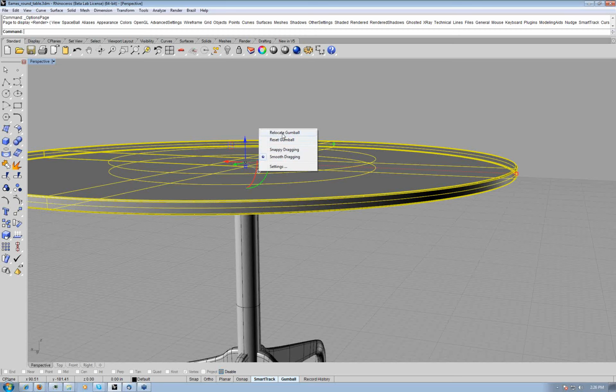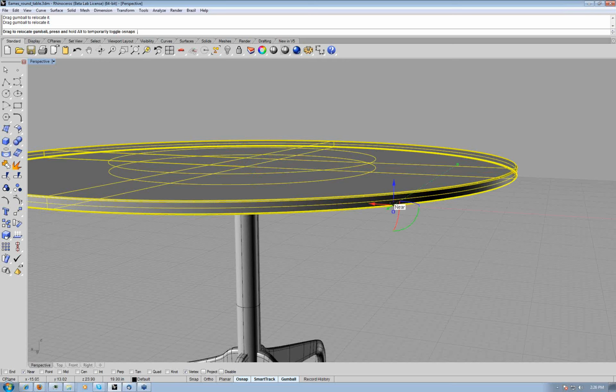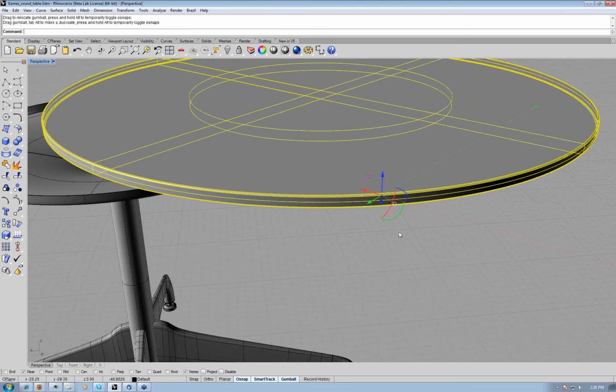And let's see, we have relocate gumball, which is the thing that I wanted to pick out here for you. So I'm going to turn on snappy dragging, and then I'm going to say relocate gumball, and let's turn on object snaps near and relocate that gumball, and then mouse over the very center, drag it, and I'll get near snaps. Now wherever I leave it, that's the new location for translating with the gumball. It took a little bit of time for me to discover that one myself, so I'm just putting that out there. And there's also a reset gumball, which will set it back to the center of the object.